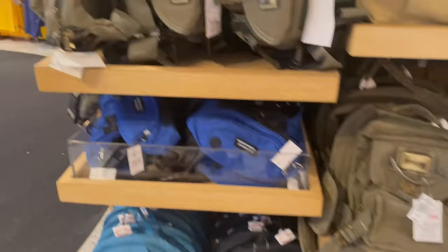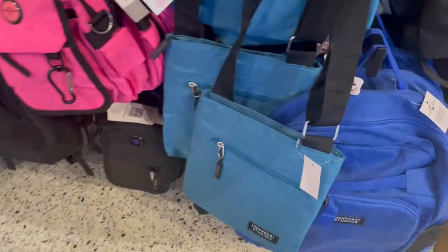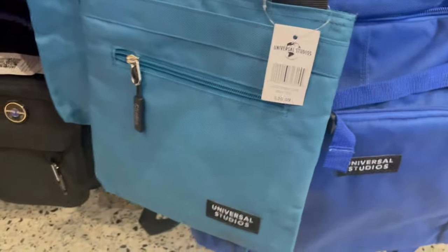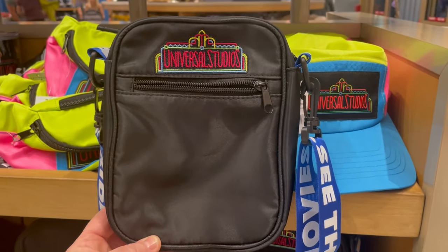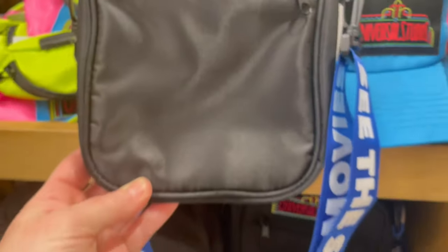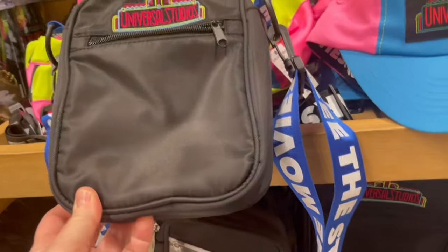Not bad. We might get this one. $30. That's not too bad. Looks like a good size. Okay, here we go. Here's what we were looking for. The old school logo crossbody bag with the See the Stars, Ride the Movies, the old slogan for Universal. We're getting this.